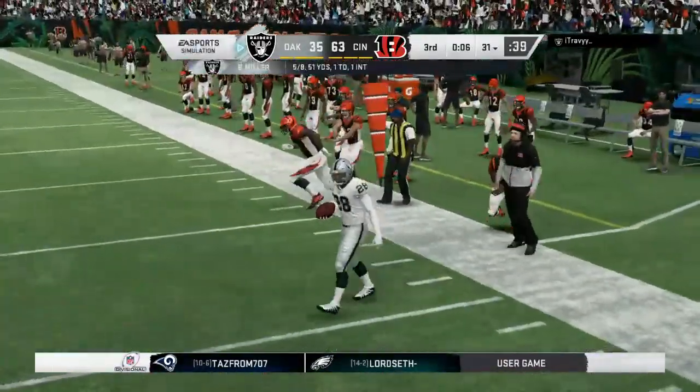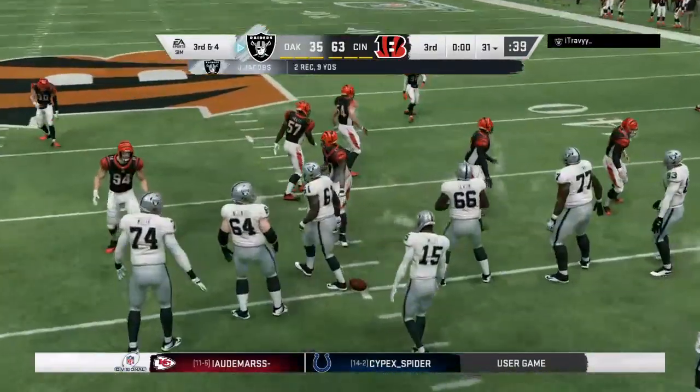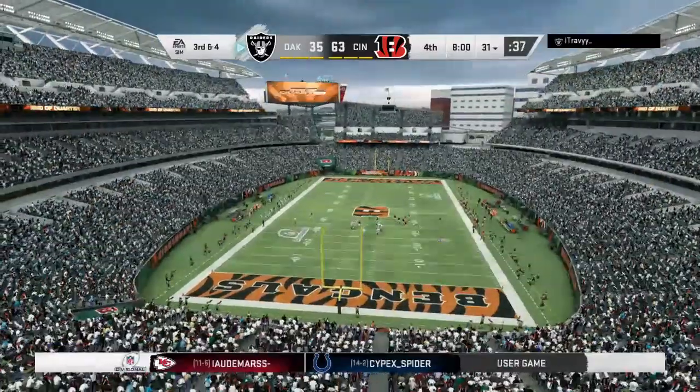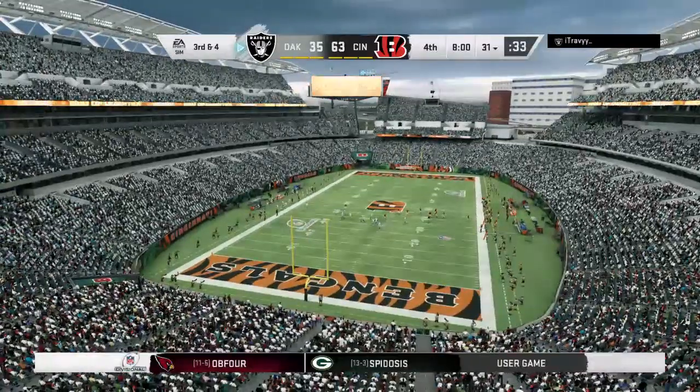He's going to find his running back. It's complete. It'll be a 2-yard gain, and that's going to lead to a 3rd down. 1 quarter remains for the right to advance to the AFC title game. And that'll do it for the end of the 2nd quarter.